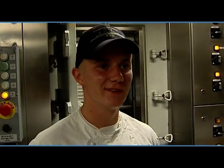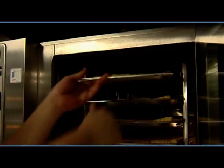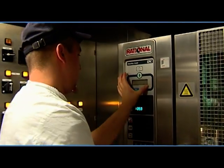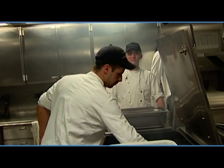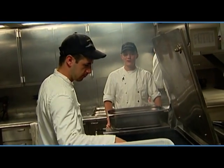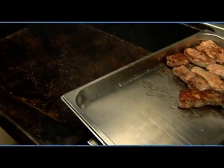Here we are making potato croquettes. There are about 2,000 pieces in total. Each person gets 5 croquettes. That's of course an incredible number. We are working here in a very confined space. 8 of us here in this galley, and we cook every day for 240 persons.